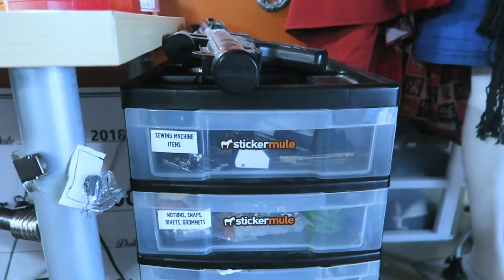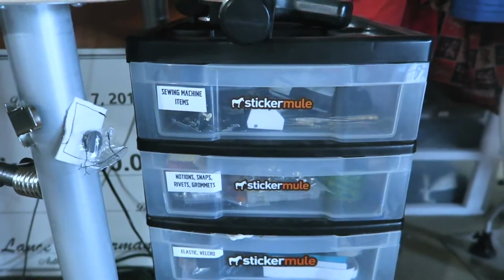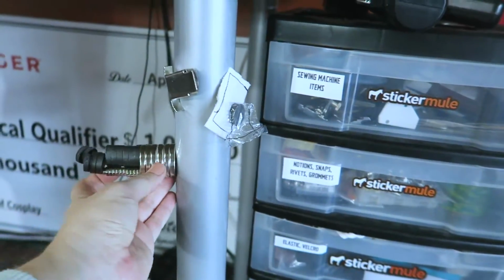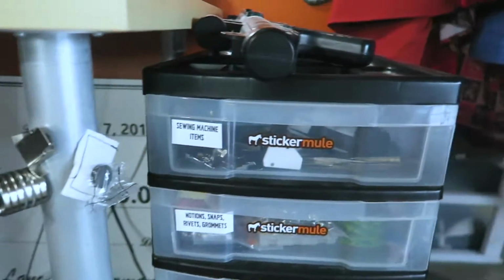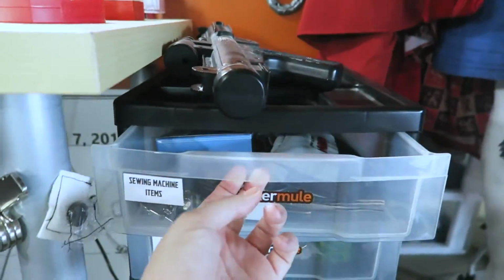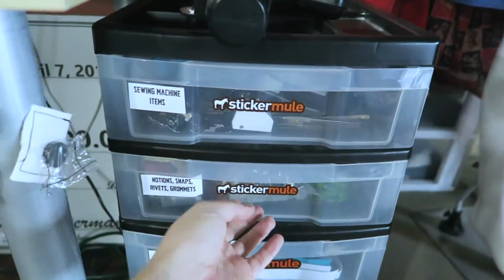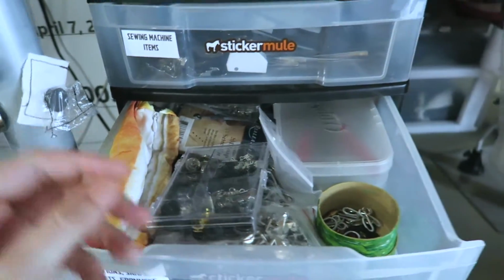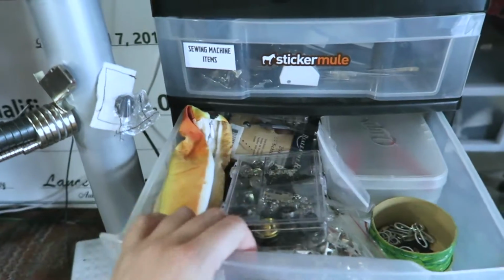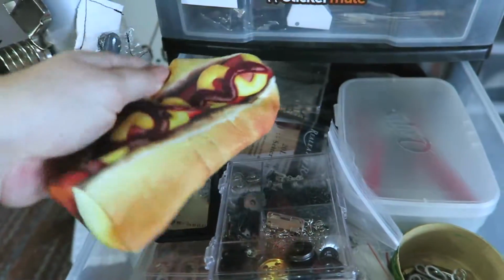Now this is probably my last tools drawer, so we'll go through that. Here's where I keep all my magnets. It's really classy, I know. So, sewing machine items. It's pretty standard sewing machine items. We have notions, snaps, rivets, and grommets. I try to keep everything in bags and its own little compartments because it could easily get all over the place. Yes, this is a hot dog.